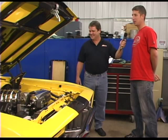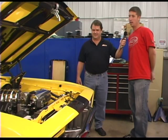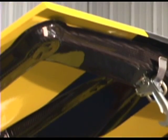That should get you to the mailbox and back in record time then, right? That's right. Some of the cool features of this car, we did a lot of custom work in-house here. You can see all the carbon fiber work on the hood. The hood itself is constructed all from carbon fiber.